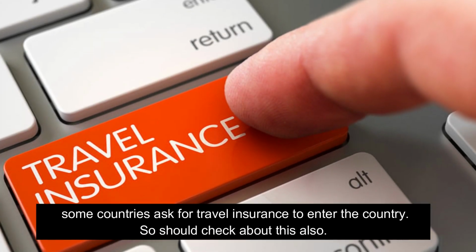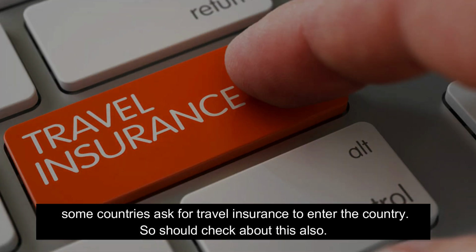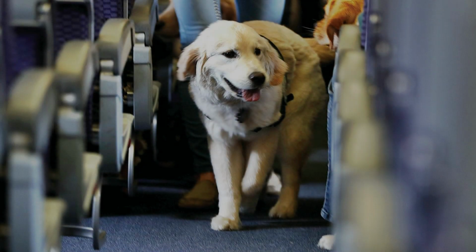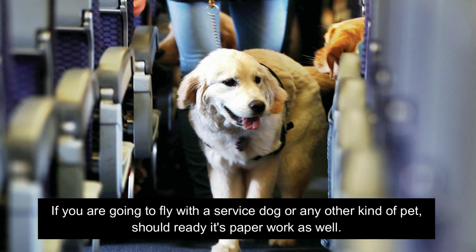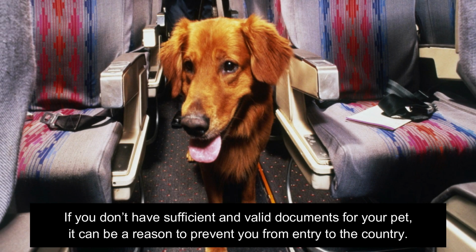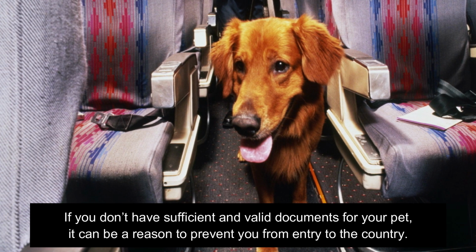Some countries ask for travel insurance to enter the country. So should check about this also. If you are going to fly with a service dog or any other kind of pet, should ready its paperwork as well. If you don't have sufficient and valid documents for your pet, it can be a reason to prevent you from entry to the country.